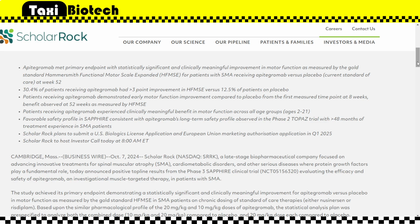The clinical trial in this phase 3 reports that 30% of the patients receiving the drug had more than 3 points improvement in this scale versus 12.5% of the patients on placebo. This is the thing that I don't like very much, but it is what it is. In this disease, they can show an improvement or a decline with a scale that, if you compare and you have 3 more points from the previous classification, is considered a gain of function of this patient. There is no other form to verify that the drug is improving the life of the patients.